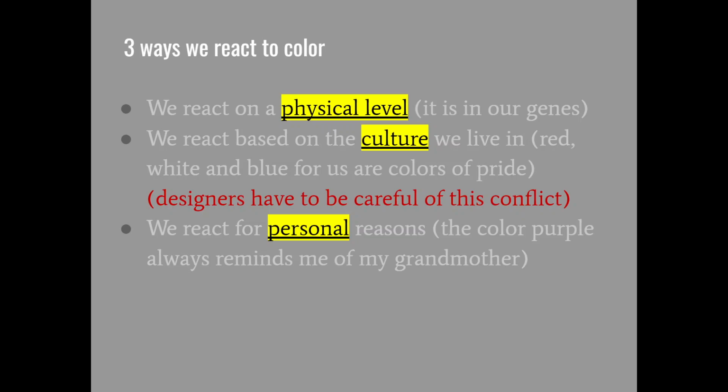I associate the color purple when I see it. It automatically makes me think of my grandmother because it was one of her favorite colors, and she surrounded herself with lilacs. She loved purple lilacs. So when I see purple, I often think of my grandmother. But you guys don't, and designers don't know that, and it wouldn't make any sense for them to design around just me and one person. But you should know that there are going to be those color reactions that we just have. It's on an individual basis. Okay, but we're going to focus on the first two, the first one primarily.